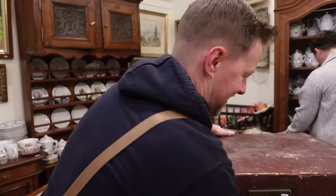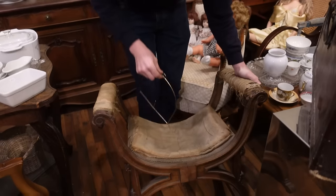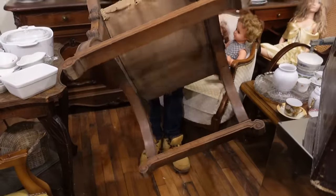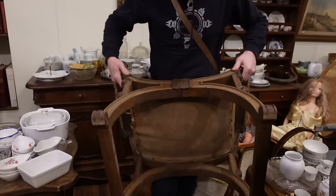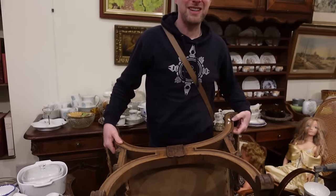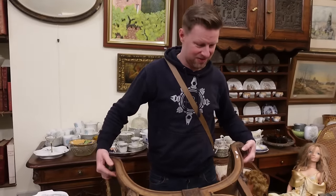Terry's found something right at the bottom of the pile. I'm not quite sure yet, Terry. When Terry's done his magic, hasn't he? Where did you get it from? I'd give 50. I thought 80. I'd do 50 for that.